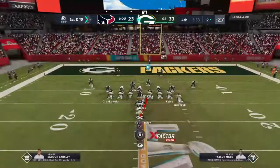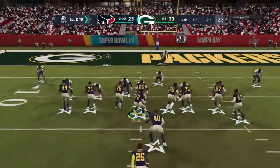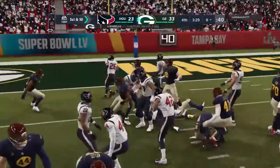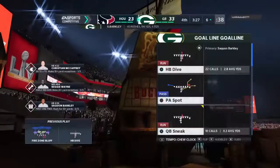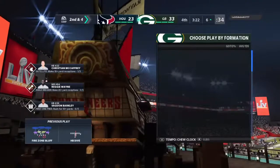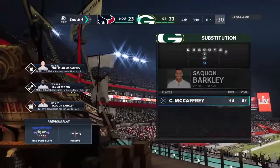So how about this for field position after the big play? Inside the 15 now as they come up on 1st and 10. They'll try and run some clock here as they keep it on the ground. Down to the 6-yard line on a pickup of 6 as he gets halfway to the goal line. It's a 6-yard gain on the ground, and that'll make it 2nd and 4.